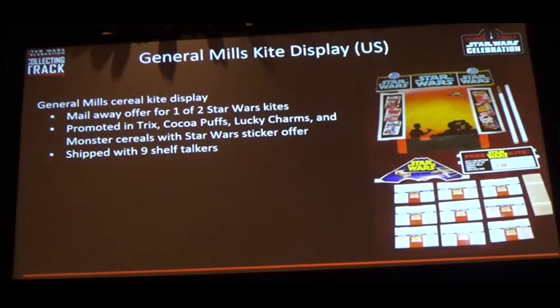This one is one that Todd and I have been hunting for years. We've seen it, and there are some photos of a fully assembled display. So this was a kite promotion that General Mills did for their cereal boxes. There were a bunch of Star Wars cereals that had promotions in 1978, and there was a mail-away offer for 2 different kinds of kites. The display had some poles to stand it up, a kite that went across the middle, and showed the different cereal brands along the sides. It also came with shelf talkers, those things you see towards the bottom right, that had tear-off coupons you could mail away to get these kites.